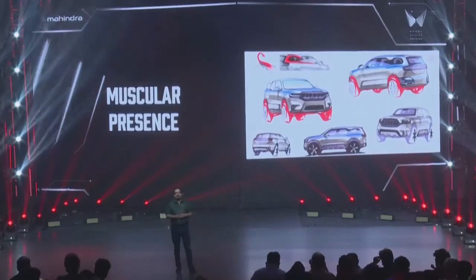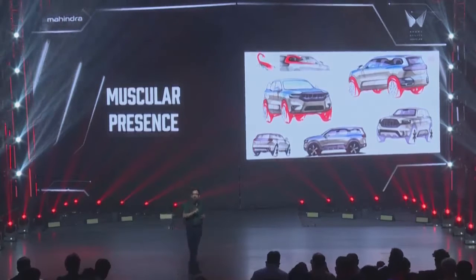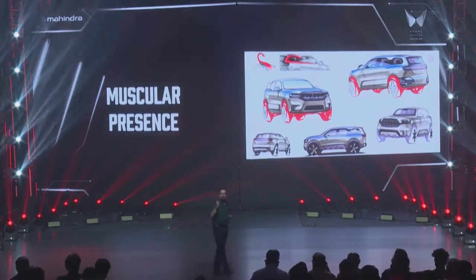This is a toned muscle of an athlete. And this is what the Scorpio N represents. You can see from the sketches, we are sharing only a few out of the hundreds of sketches that were created at MIDS in Mumbai and Pininfarina in Turin. But each one, the designers were so clear that we have to create this massive impact with this vehicle. And you can see straight away some small elements and details, like the Scorpio's tail is also incorporated in the glass.